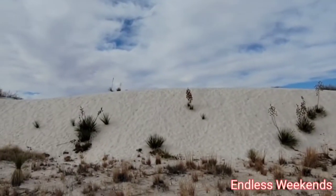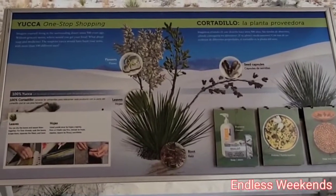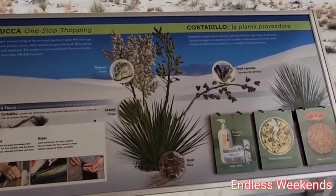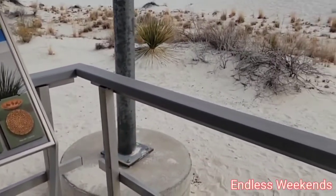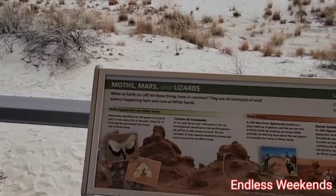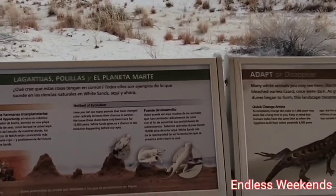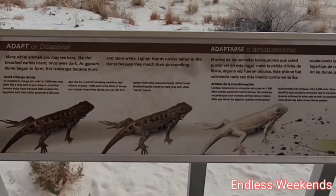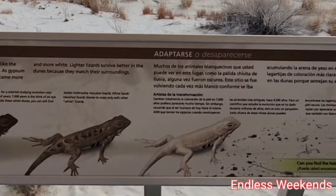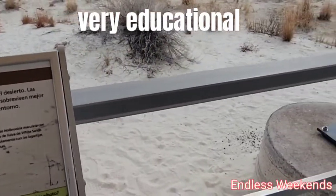Greenery growing out of the sand. So neat. The reason I like to show these things, there are some following us that won't get to see this in person. So I like to videotape these things so they can stop it and read it if they choose to. Very, very interesting, very, very educational.